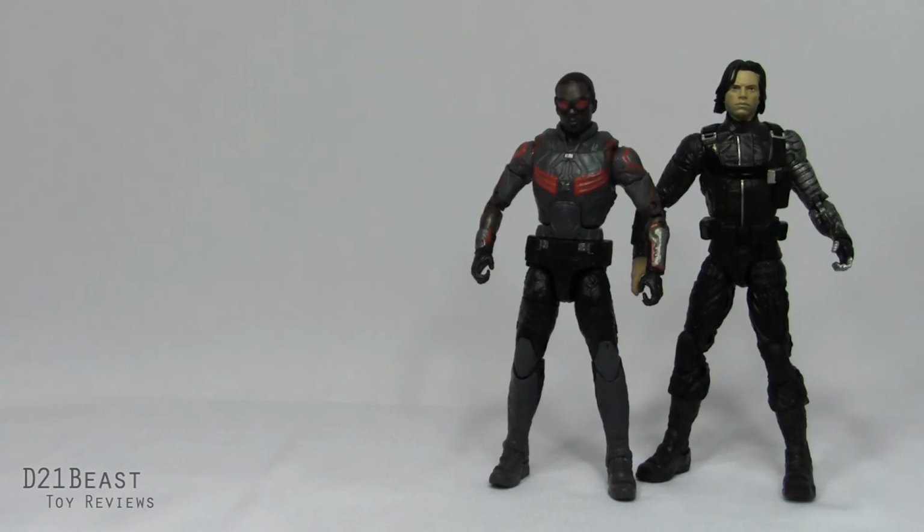In fact, this leads me to believe that the Winter Soldier figure is actually paying for all the changes and brand new sculpt work that we're getting for this Falcon figure. Which to some degree makes a bit of sense. This isn't the only retail exclusive Marvel Legends Civil War action figure 2-pack out there.